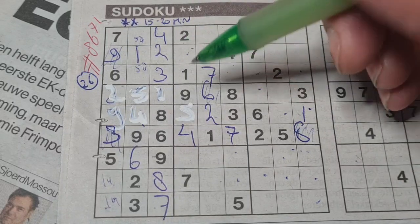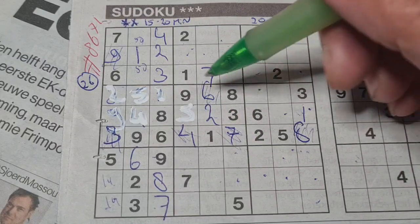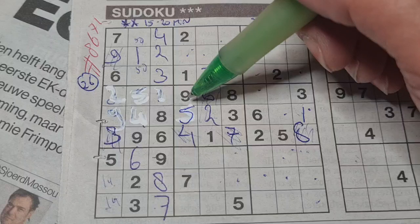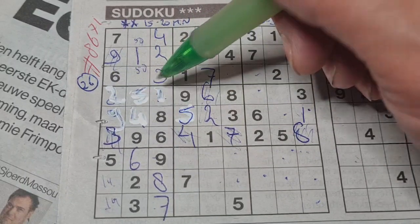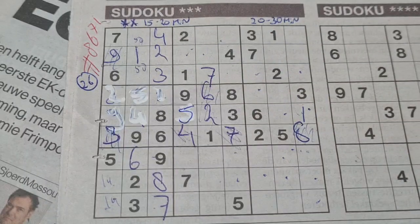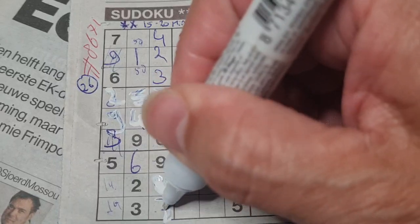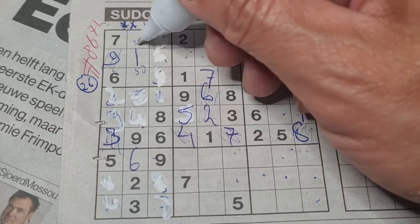4 and a 7 is correct. 2 and 5. Correct. 5 is also correct. Need a 5. Here or here? Oh, well. Supposed to be here. Double 8 here. Wow. What a mess, what a mess. Let me delete this. This is a mess.